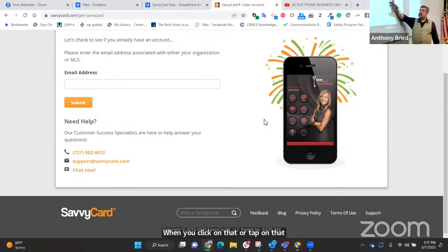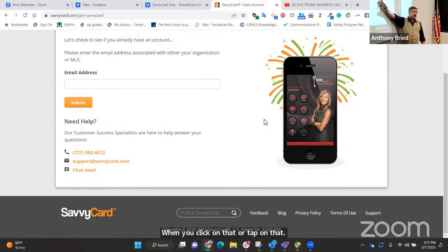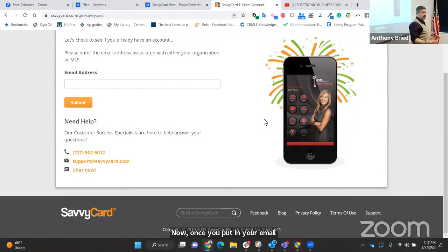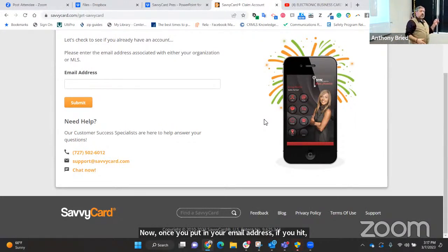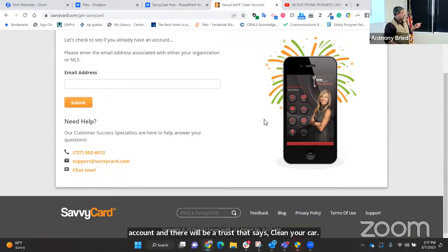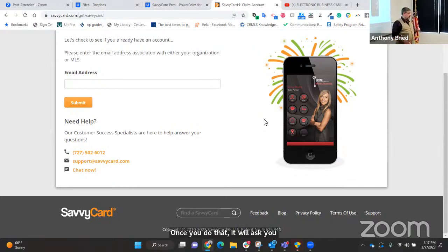it's immediately going to ask you for your email address. Now, this email address is important because the email address has to match what's in the MLS. So make sure that the MLS email address is up to date on your profile. Once you put in your email address and hit submit, the system will automatically pull up your account and there'll be a choice that says claim your card. Once you do that, it will prompt you to create a password for Savvycard.